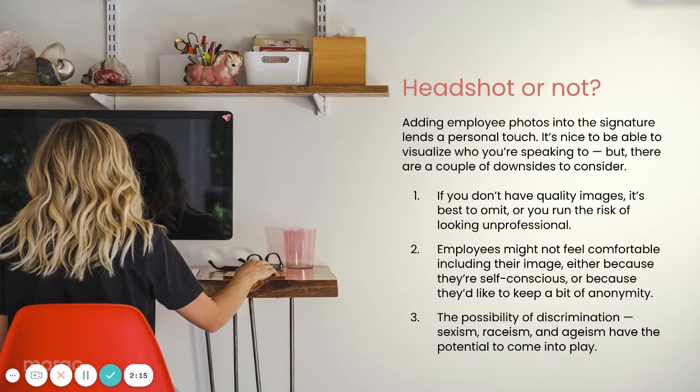Headshot or not? Adding employee photos adds a nice personal touch, but there are a couple of downsides to consider. If you don't have quality images of your employees, it's best to just omit this option. If your photos aren't professional, it'll make your signature look unprofessional. Some employees might not feel comfortable including their image. Some people like to keep a sense of anonymity and hide behind the company, and some just feel self-conscious. That's another thing to take into consideration.